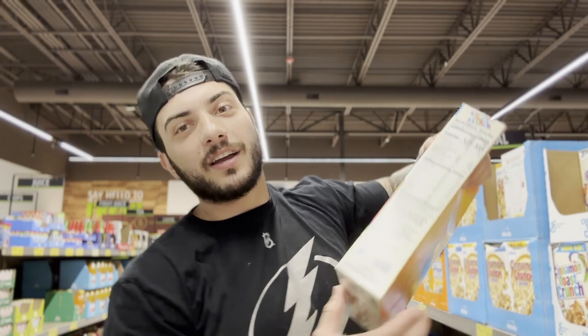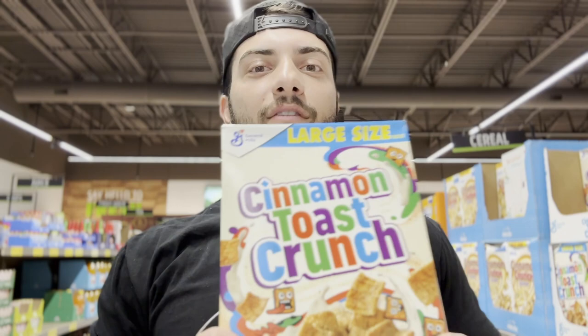So, I mean, now I see that they do have actual Cinnamon Toast Crunch. When I first started shopping at Aldi's was when I was in college, my grandparents put me on this. I did not ever find these here, but now that they got them, it's pretty cool. So they're actually getting some name brand things.